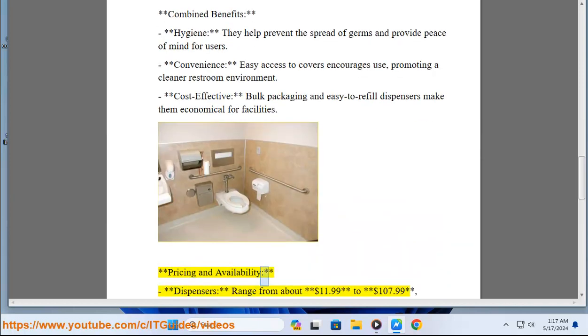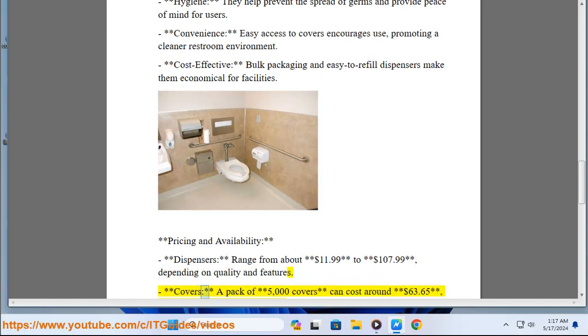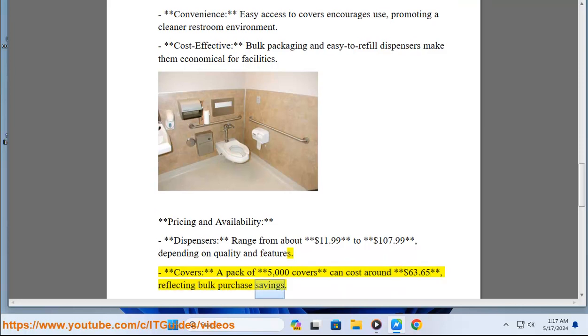Pricing and availability. Dispensers: range from about $11.99 to $107.99, depending on quality and features. Covers: a pack of 5,000 covers can cost around $63.65, reflecting bulk purchase savings.